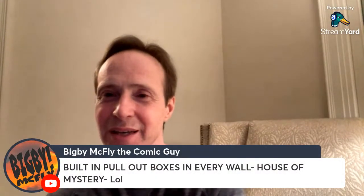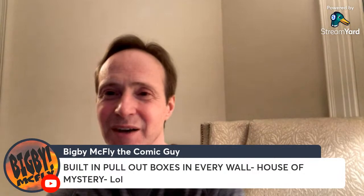Built-in pull-out boxes in every wall of the house of mystery. Oh, that'd be awesome. That'd be a house of mystery with some magical bit here. Oh, can't leave out the Victorian and Platinum Age sections. That's true. So probably the first basement would be Victorian and Platinum and Golden Age. Probably all three of those.